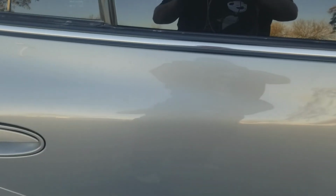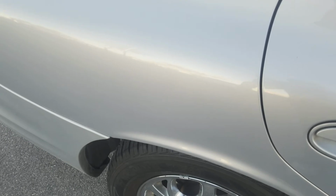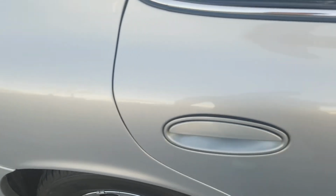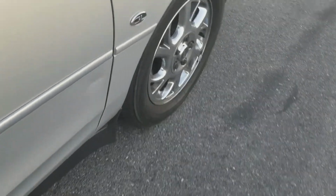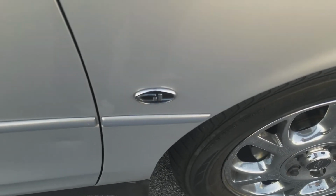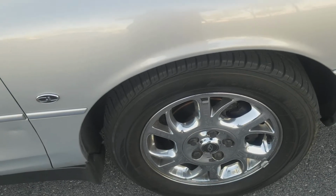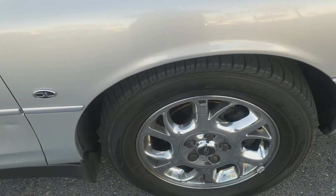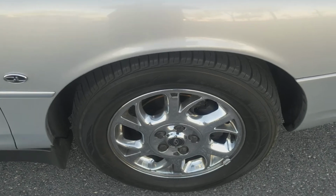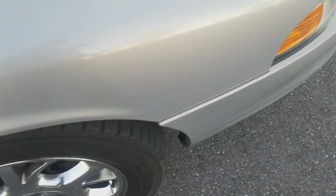As you can see, the paint is just beautiful. Let me change the lighting here a little bit. It's an interesting glossy silver color in person. And I want you to take note of the fact this is the GL edition. That is the most expensive edition of the three. There's GX, GL, and GLS, and the GL is actually the most expensive.